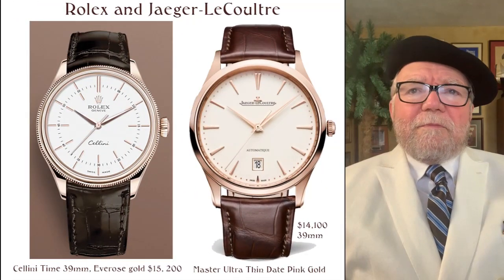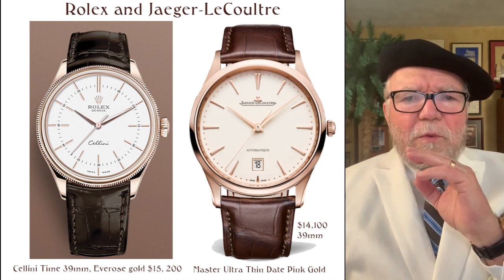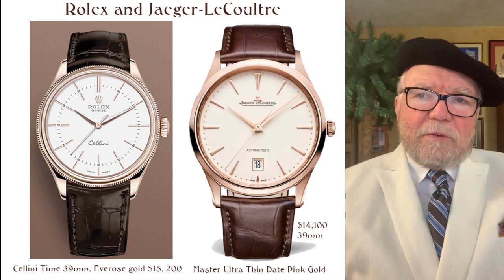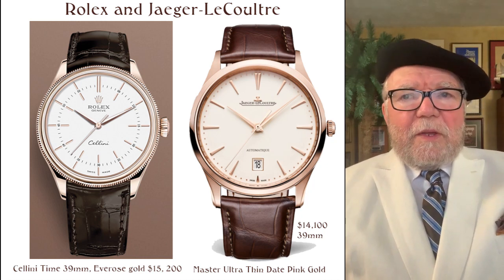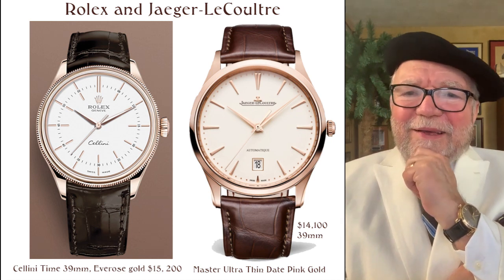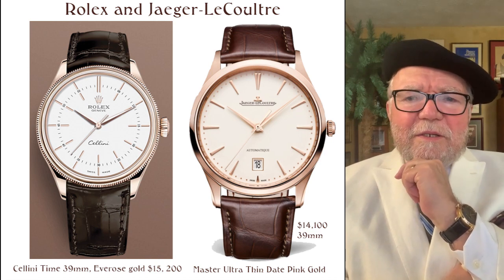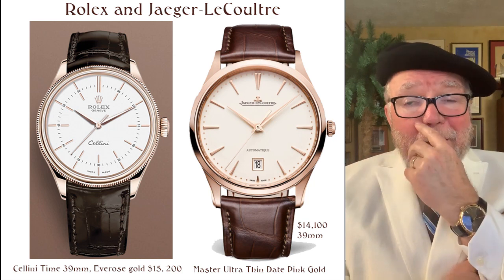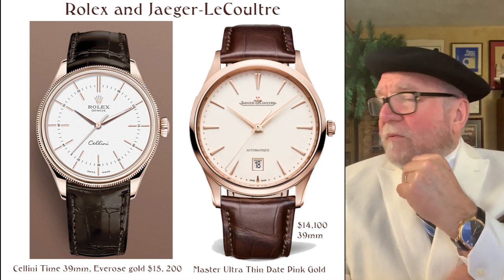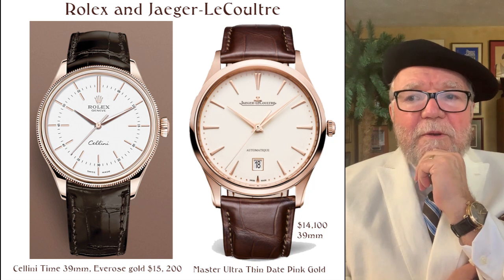Now these two represent what I consider to be more popular watch brands, Rolex and Jaeger-LeCoultre. The Rolex Cellini, again, not the most popular Rolex model, is I think a very nice dress watch. It's called Cellini Time. This one's 39 millimeters in Everose gold, $15,200 with a leather strap.